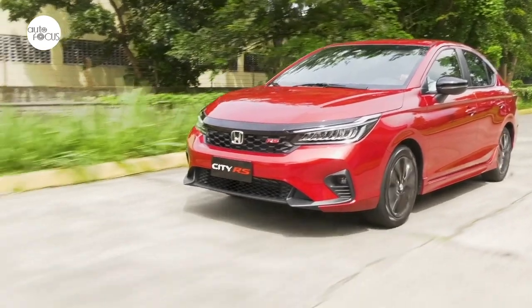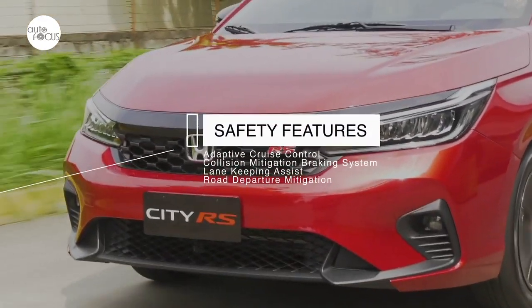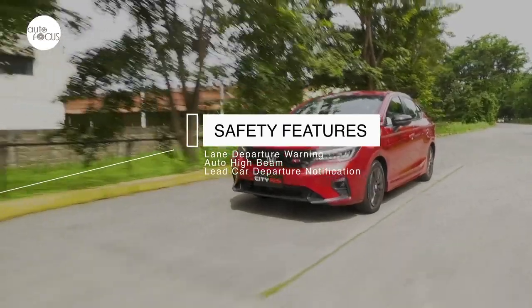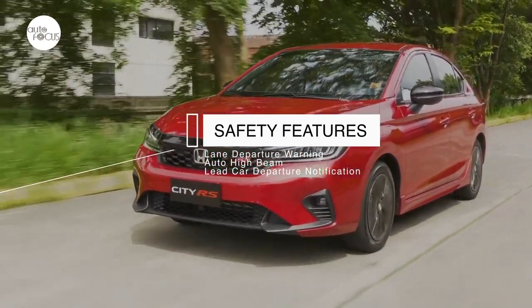It's still not the full suite of functions, but all the City variants now have adaptive cruise control, collision mitigation braking system, lane keeping assist, road departure mitigation, lane departure warning, auto high beam, and lead car departure notification.